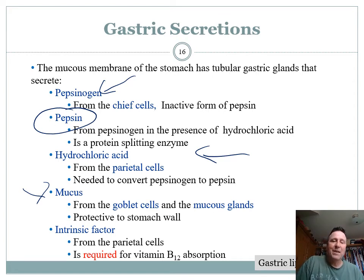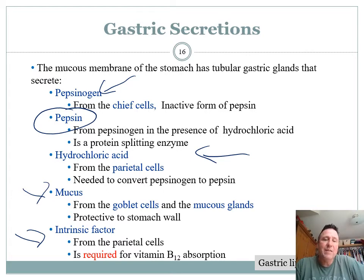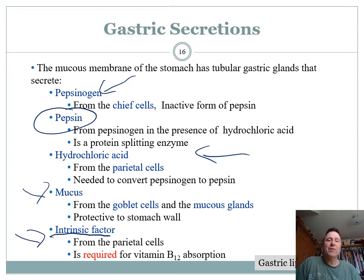And something that is important too, because you'll have people that have vitamin B12 deficiency. They'll become anemic. They can't make blood cells right. And the problem is not getting enough B12 in your diet. It's just that you're not absorbing it. And so you need what's called intrinsic factor. It is secreted into your stomach contents, and your intestines need it in order to absorb B12 from your diet. Yeah. So you see a B12 deficiency. It's rarely because you're not eating enough B12.